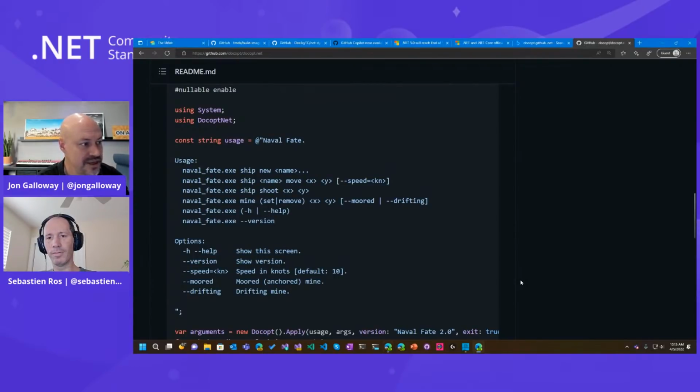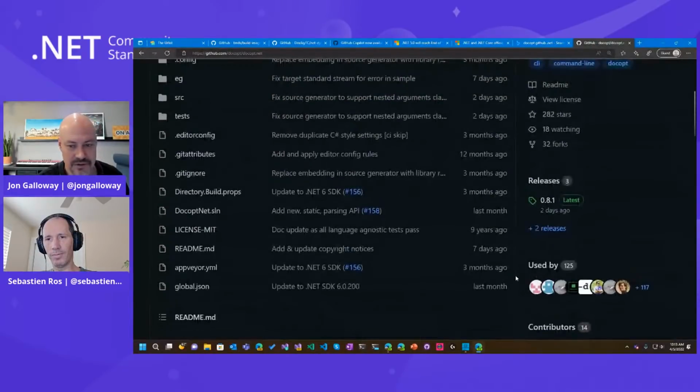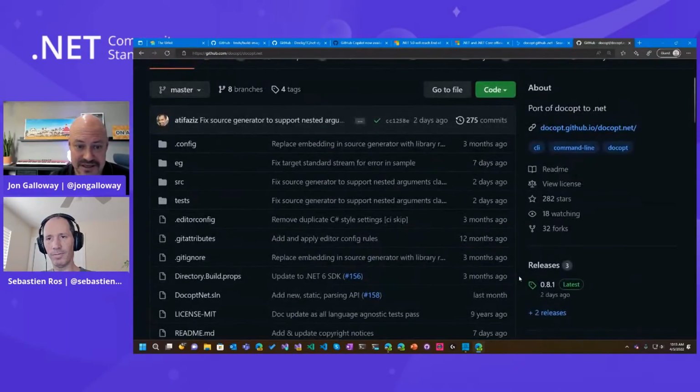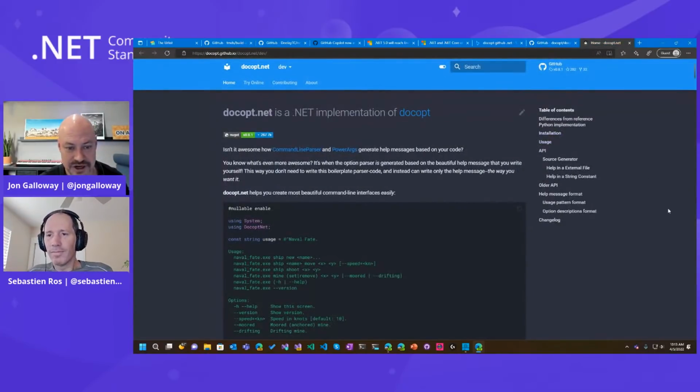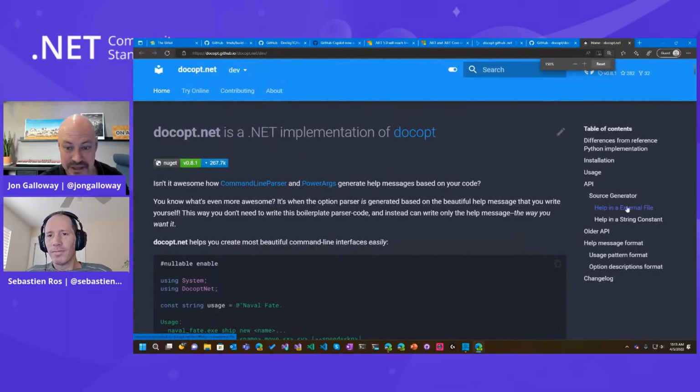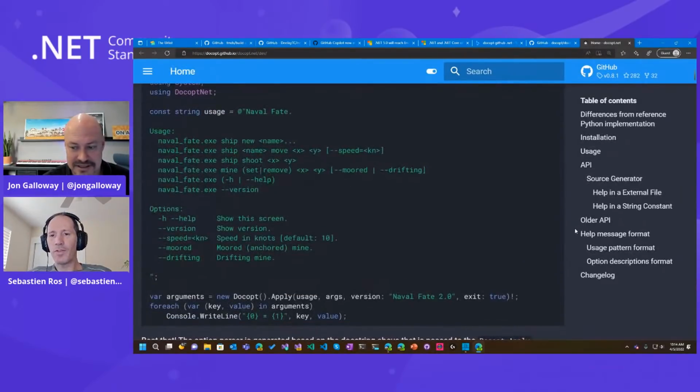And the neat thing that they just released, I believe, is they're also using source generators for this, which is pretty neat. I'm a huge fan of source generators, and they're building this stuff using source generators. The neat thing with source generators is that it happens at build time, so you're not dealing with reflection or anything. It's optimized code. It's faster on startup. Yeah, exactly.